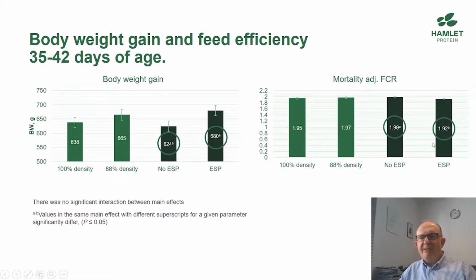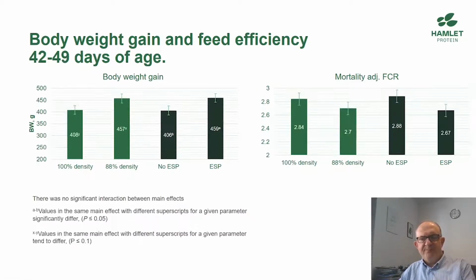FCR for IV stat supplemented birds was 1.92, whereas the FCR in the control groups was 1.99. In the last experimental period of this trial, we saw again a significant effect of IV stat on body weight gain. So IV stat supplemented birds grew 459 grams during that week, whereas control birds without HP-IV stat in the starter diet grew 406 grams only. There was no significant difference in FCR during this week, the last week of the experimental trial.